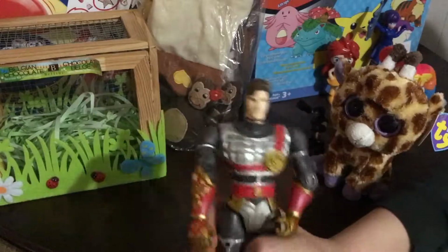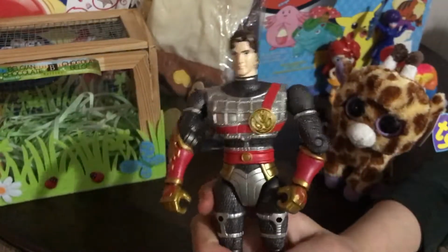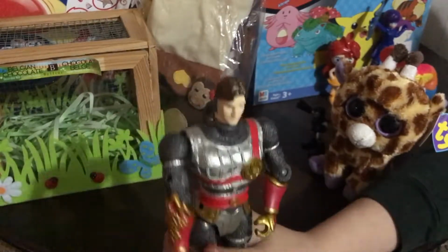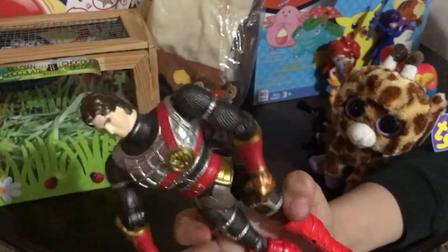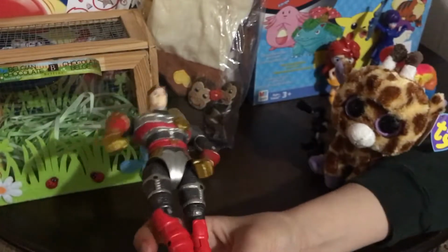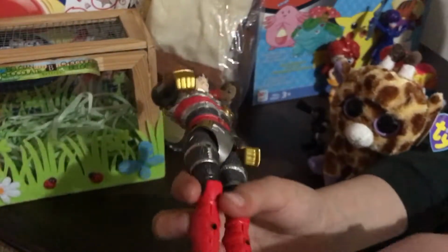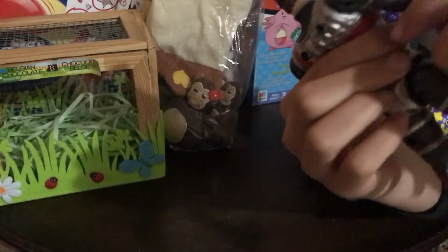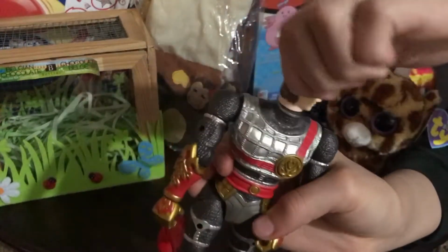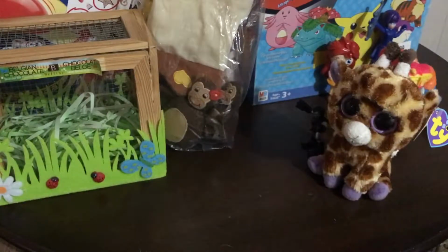We also have this knight person. Yes, he's from Bandai, 1998. So I did look him up. I think he's one of the Mystic Knights. He doesn't have all his accessories, his sword and his helmet and his armor, but he was just in a bag of mixed items. He's really flexible. Like the feet move, the knees move, the legs are articulated, the arms, the elbows, the hands, and the head too. We're not sure what to do with him, but we thought we might keep him because he's in such great shape.